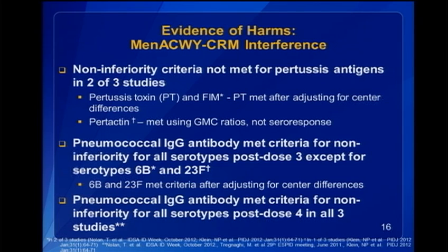In the second study, non-inferiority criteria were met for pertactin using GMC ratios, but not when using the secondary endpoint of seroresponse. In several studies, post-dose 3 pneumococcal IgG antibody responses after PCV7 co-administration did not meet criteria for non-inferiority for serotypes 6B and 23F. However, after adjusting for center differences, non-inferiority criteria were met for these serotypes. Post-dose 4, all pneumococcal serotypes met non-inferiority criteria in all studies.